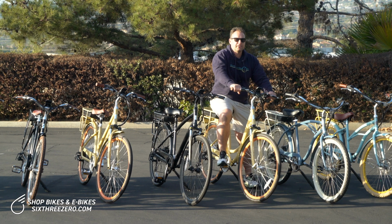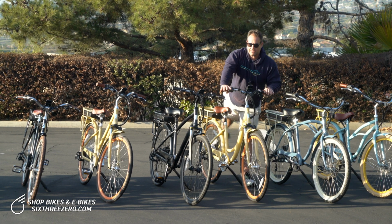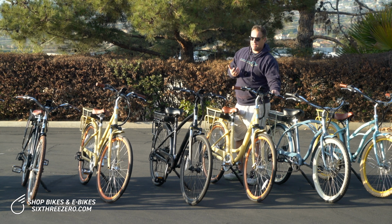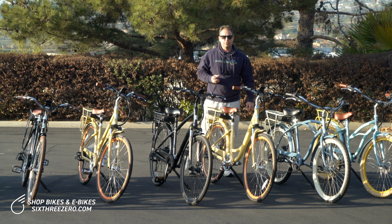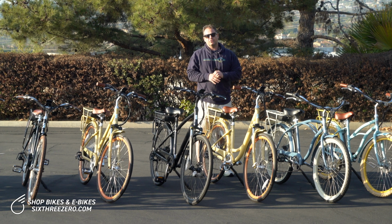So if you want to be zippy, go fast, get exercise, the Body Ease will be easy on your body, but also allow you to get exercise. Now, maybe funny saying like get exercise on an electric bike, but it's definitely true. And I would argue more people are getting out and exercising because of electric bikes.